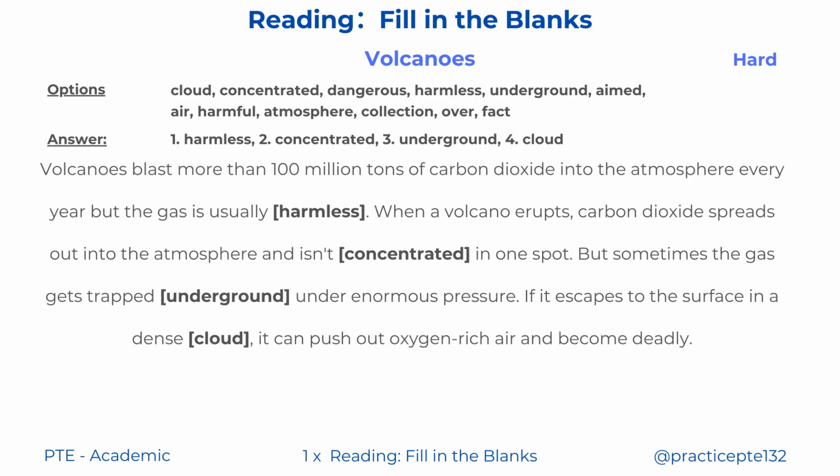The first blank should be filled with harmless because it describes carbon dioxide as usually not dangerous. The second blank should be filled with concentrated because it explains that the gas is not usually found in one spot. The third blank should be filled with underground because it refers to the gas being trapped beneath the surface.